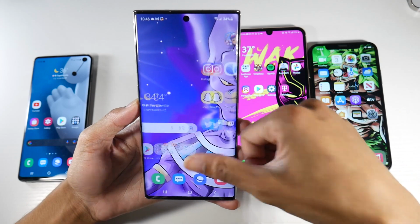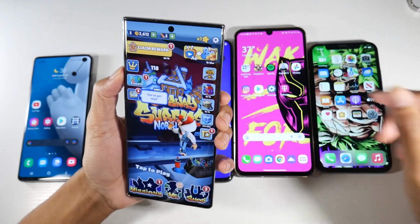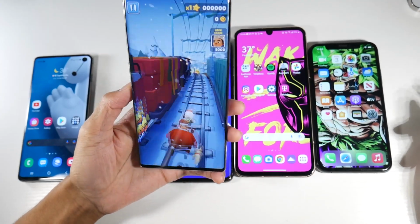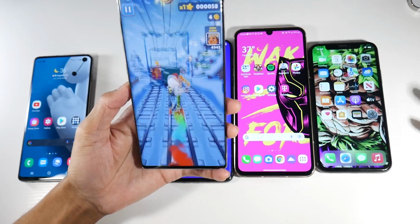Beautiful display at 91% screen to body ratio. It is just awesome. Full 1440p display. It's a very sharp display and very color accurate. The dynamic AMOLED display. And yeah, it's just a beautiful display.